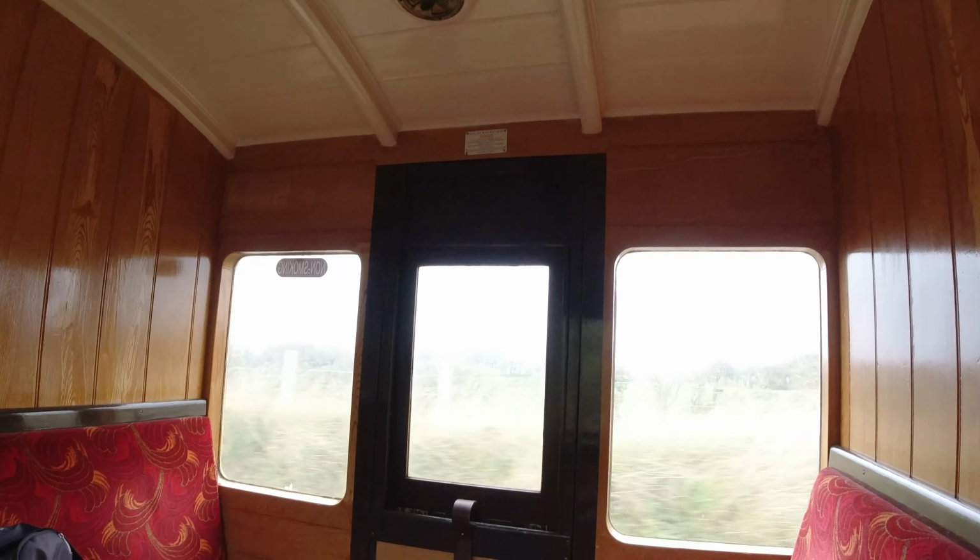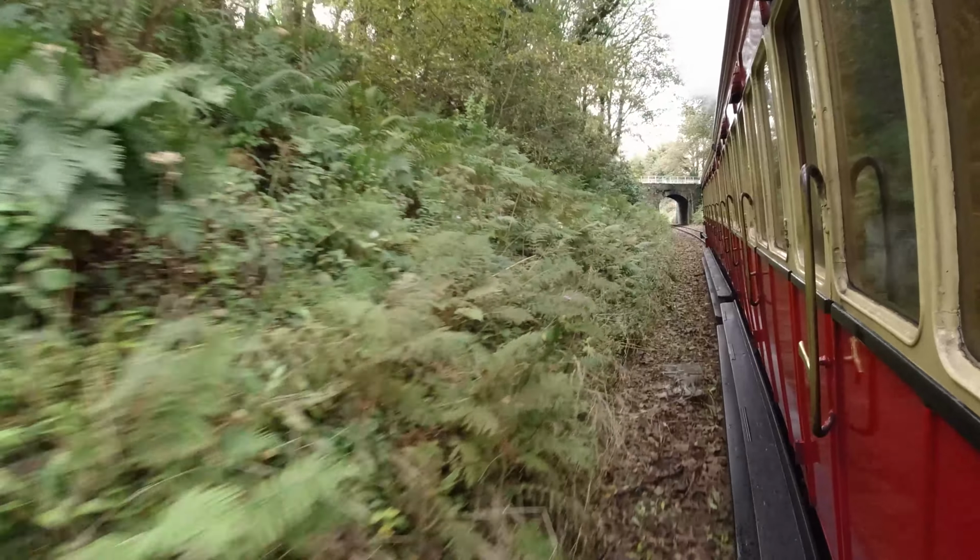Okay, you get your hair covered in soot, but there's nothing like the smell of steam, is there? And the sound of the train as it makes its way along the tracks. In this case, a 3-foot gauge track. Just fantastic, isn't it?